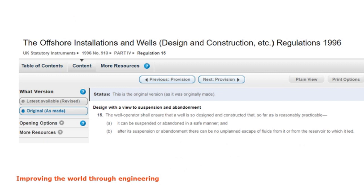But the key piece of legislation which we all work to is the Offshore Installations and Wells (Design and Construction, etc.) Regulations 1996. And part 15 of that: the well operator shall ensure that the well is so designed and constructed that as far as reasonably practicable, it can be suspended or abandoned in a safe manner. After suspension or abandonment, there can be no unplanned escape of fluids from it or the reservoir to which it led. So that's your design and construction regulations. Quite clear. As far as reasonably practicable.